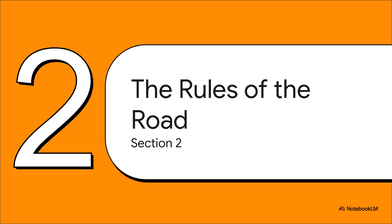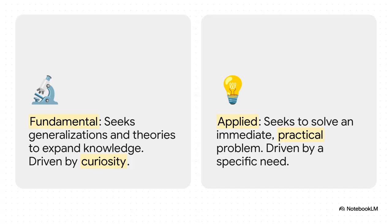Okay, so you've got your problem, but you can't just go wild. There are rules. Think of it like driving. There are rules of the road for research, too. And they're there for a good reason, to keep everything credible and make sure everyone's playing fair. And not all research is the same. There are kind of two main flavors. You've got fundamental research, which is all about curiosity. It's asking the big why questions just to expand what we know. Then there's applied research. This is much more common in engineering. It's about taking a very specific, practical problem and trying to solve it. Your invention? It's almost certainly going to be on one of these two tracks.